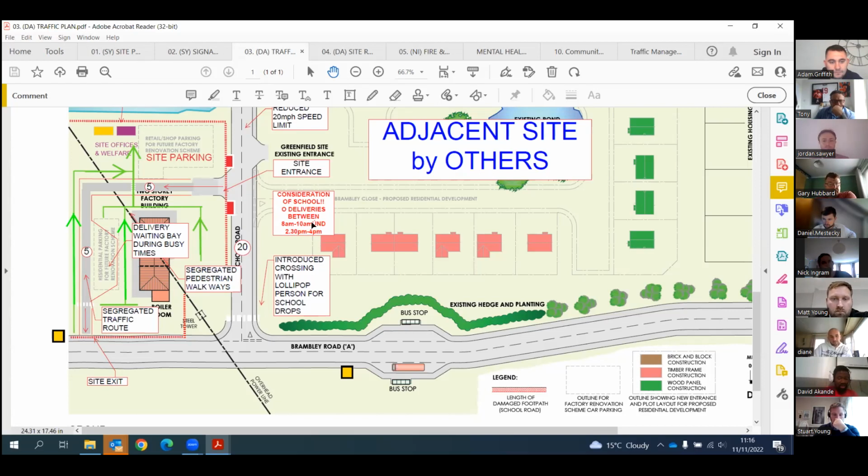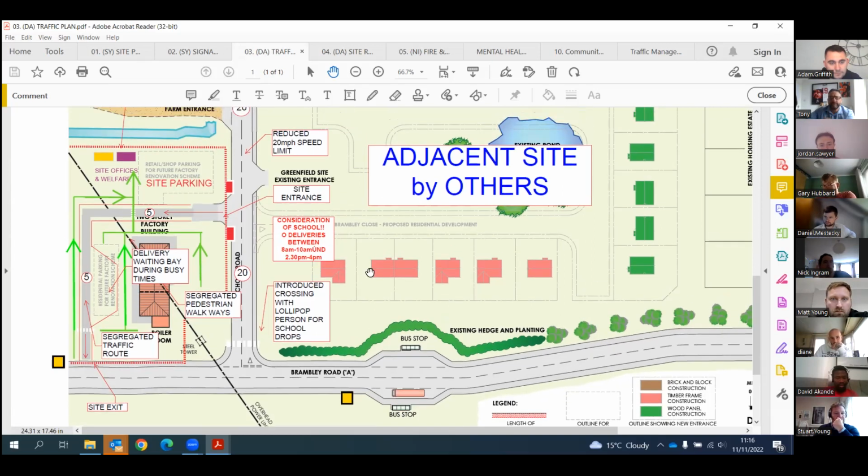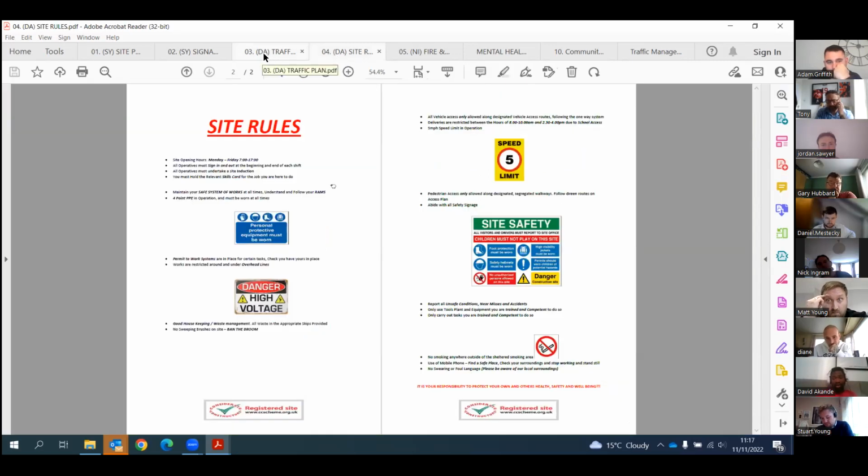We took into consideration the school especially, and we said there will not be deliveries between the hours of 8 and 10 a.m. and 3 p.m. So our delivery periods will be between the hours of 10 a.m. and 2 p.m. strictly, and it's going to be based on deliveries that are scheduled for that particular day. We've got a whole lot more on traffic management, but I wouldn't want to bore you with that because you have access to it. It's printable and we could send copies to everyone.